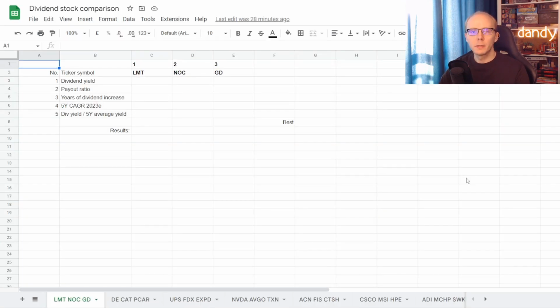So in order to make this dividend comparison possible, we'll use 5 different metrics: dividend yield, dividend payout ratio, years of consecutive dividend increases, 5-year compound annual dividend growth rate, and the current dividend yield compared to its 5-year average. We'll take the numbers under each metric for every name, add them into the table and compare them in between. The best stock under each metric will get a point, then we'll sum the points up, and in the end the stock with the most points will be considered the winner of this dividend comparison.